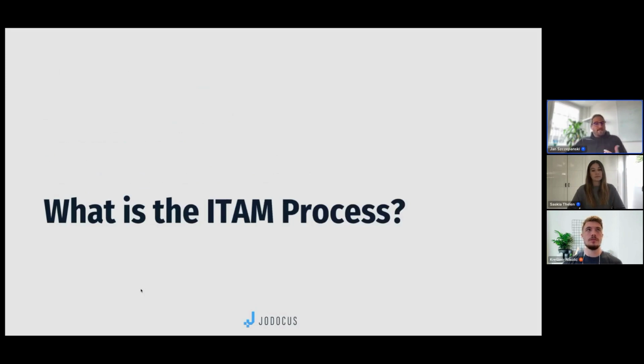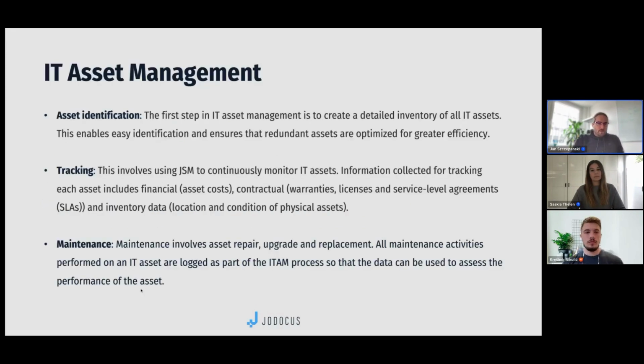So what's the ITAM process? How would we start typically? The first thing, obviously, is we need to identify the assets. And we have different ways to do that. Either manually, so we do a classical inventory. We go through the rooms and check everything. Then we do an Excel import, or we use automation tools like Jira Service Management asset discovery. Unfortunately, not every device, like a chair or a table, has an IP address. So we still need to go around and find or track that information somewhere. And with that, we have a great foundation of what kind of assets we have.